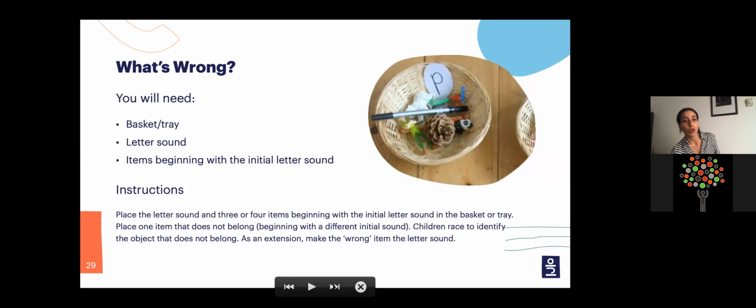What's wrong? This is a good one if you've got a basket full of, in this case, the picture is full of things: panda, pinecone, pen, and what's that? Oh, Peter Pan. Then put in an item that doesn't belong there. See how quickly you can make it into a race. How quickly can children find the item that doesn't belong there? The imposter, the red herring, sorry. They find that quite fun.